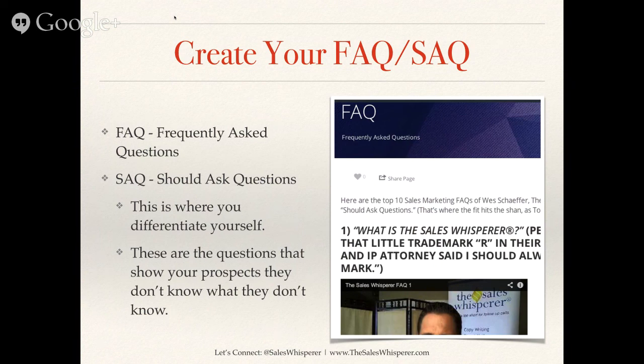So when the prospect calls me, I'm in the position of strength, and they call me because I've put this content out there. So have your FAQs, but think hard about your should ask questions. All right, that's the money.